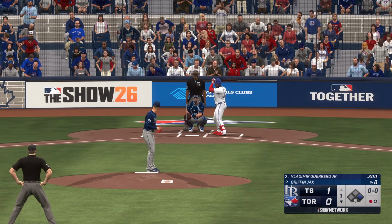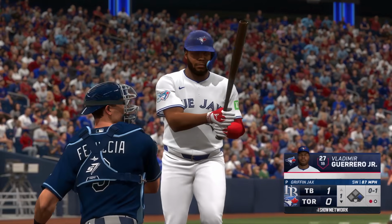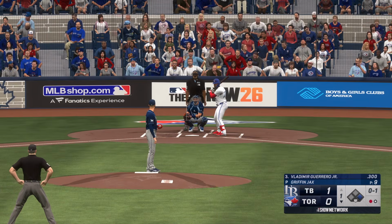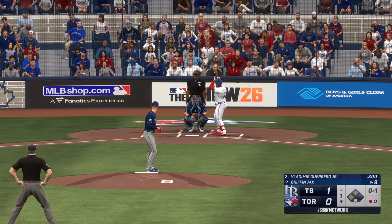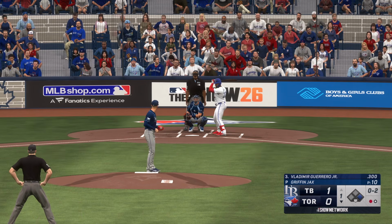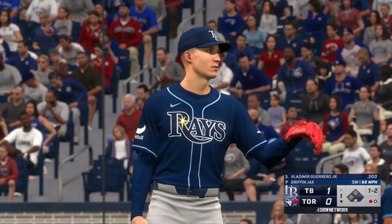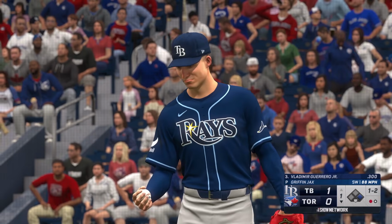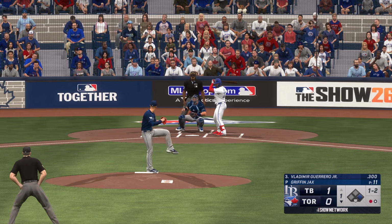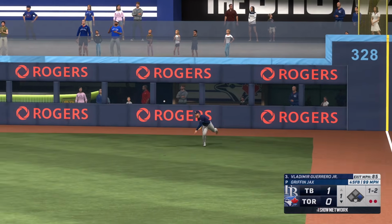So a man at first. Vladdy Jr. stepping to the dish now. He's got the power, but great contact skills. One of the best contact hitters in the game. 0-1 down. Yeah, that's fouled off. An 0-2 pitch that far out of the zone gives the hitter a little confidence that maybe he can climb back into this at bat. 1-2 now. In the air, right field. Fraley should have this one. And he makes the catch.